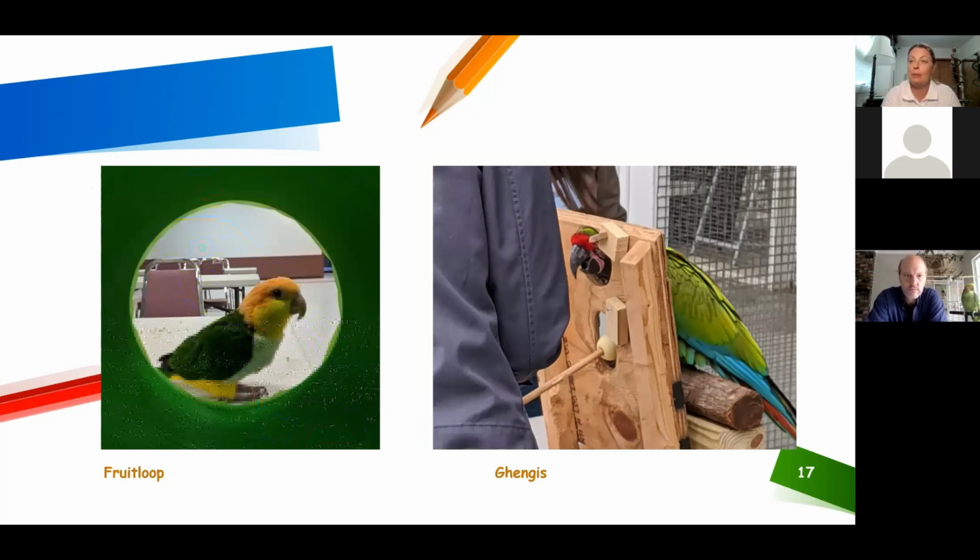So go to your spot and then we add the look through the hole. We give them a nut through the hole. We'll show you in the video later. It's a super easy one because they don't actually have to do anything. They just have to go to their spot, stay on their spot. Click and treat.